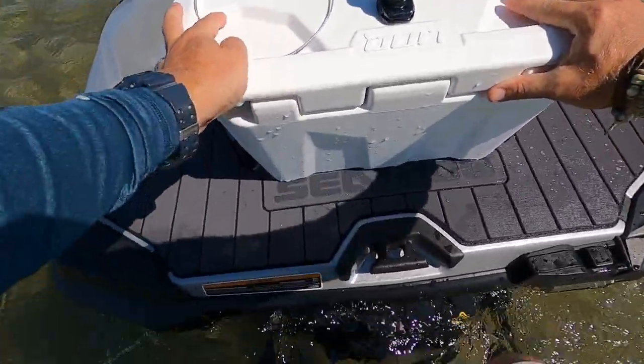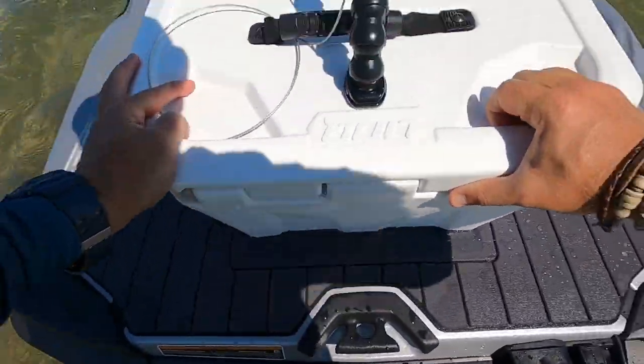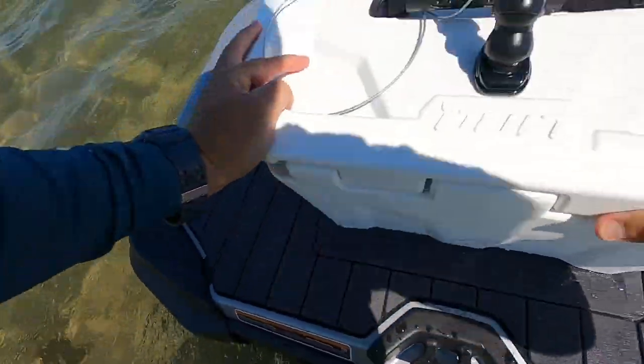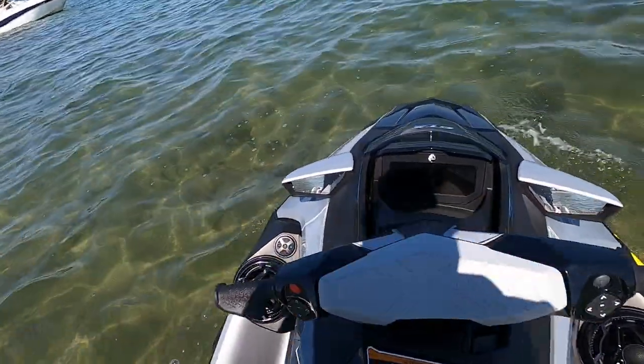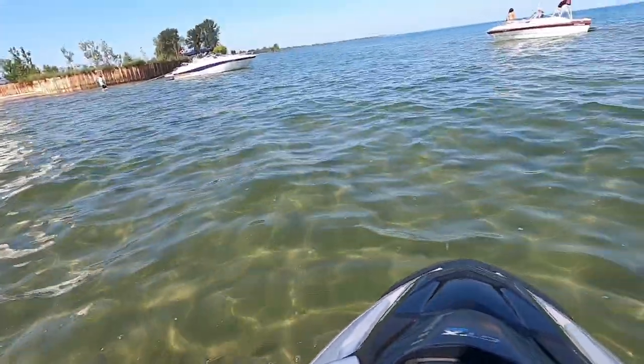There's a step at the back for jumping on. It helps for getting back on. Hoppity hoppity. Oh, that might work. There we go. That's deep enough here.